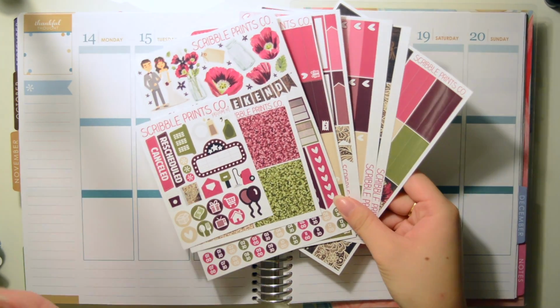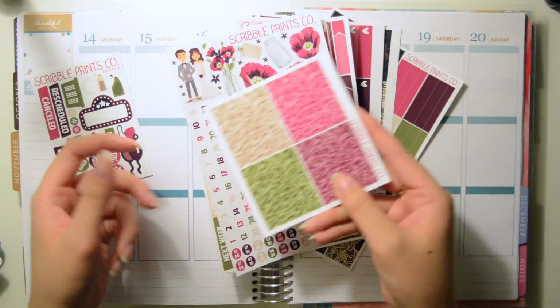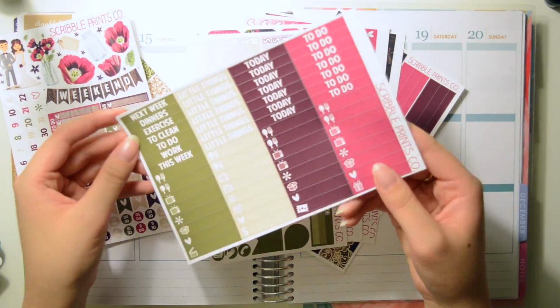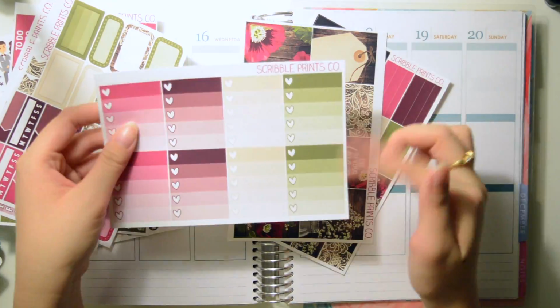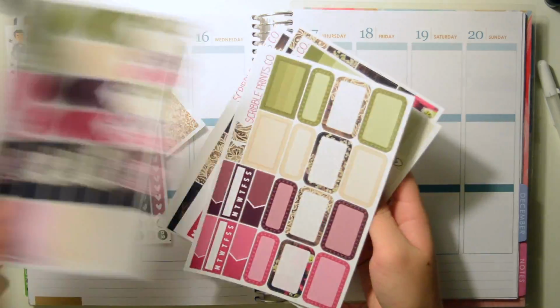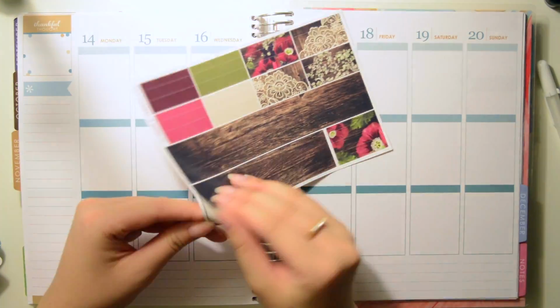Today I'm going to be doing a plan with me from November 14th to November 20th. I'm using this Scribble Prints Co. Forever and Always kit, and I'm just going through this kit really quickly. It comes with the glitter headers as well because this was a pre-order kit, and this is actually the newly formatted kit, so there was a little Brian and Kirsten deco and also time dots and date covers with the little date dots as well.